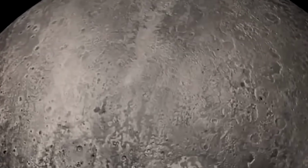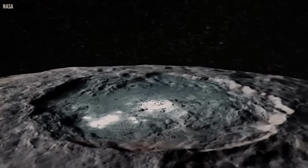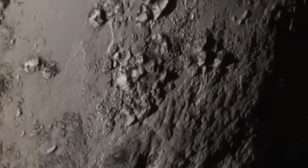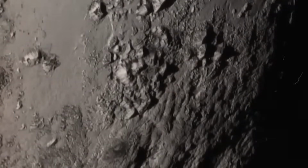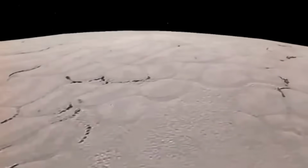Pluto is just one of thousands of icy bodies orbiting the Sun beyond Neptune. With Webb's clarity, researchers can now target similar objects with greater accuracy. This includes other dwarf planets like Eris, Makemake, and Haumea, as well as mysterious objects still waiting to be discovered.